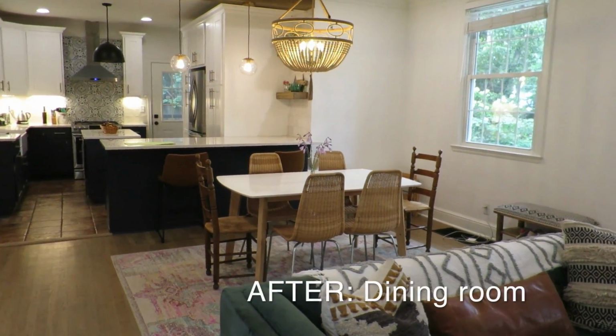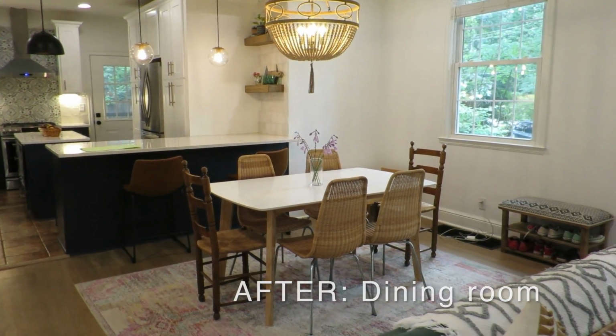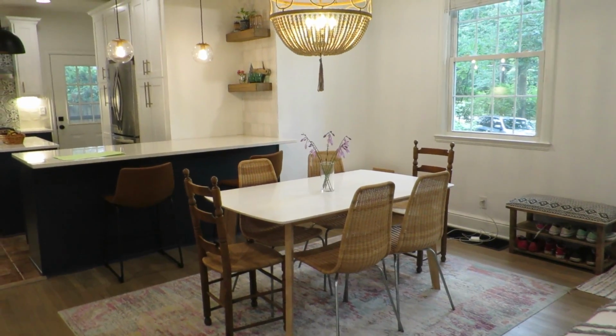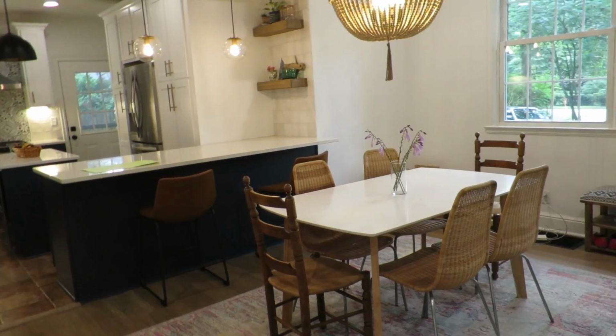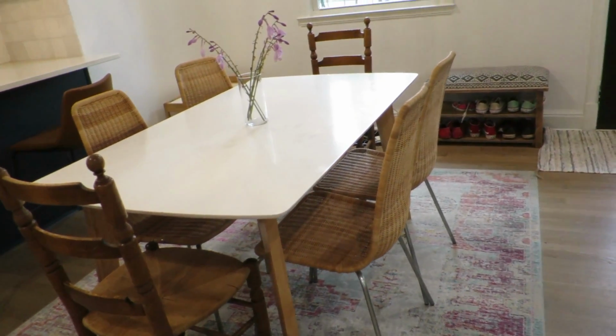This is our dining room area, and it has one of my favorite pieces in our home, which is the chandelier that I actually got from Wayfair. I also really love this rug, and it's from Amazon.